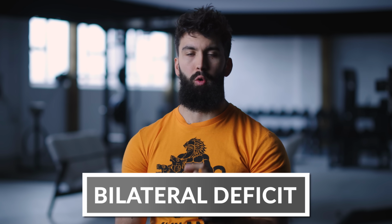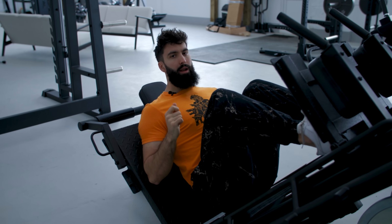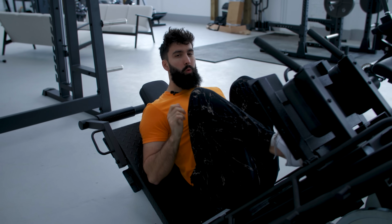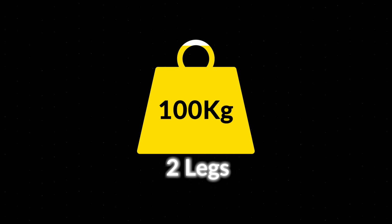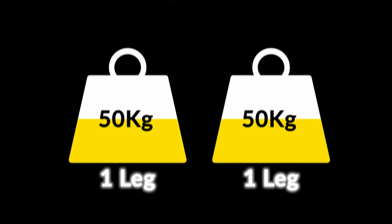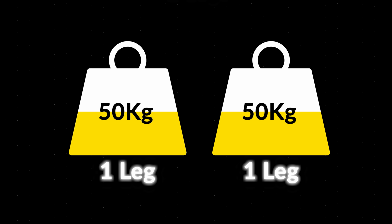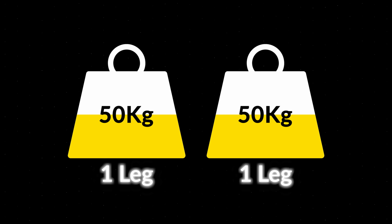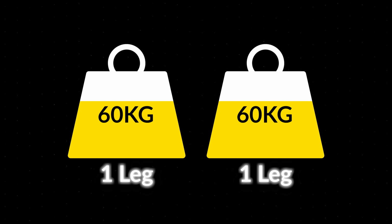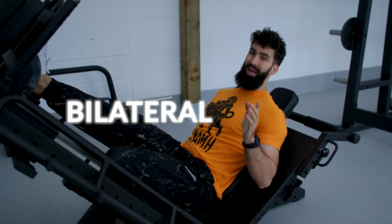In exercise science, we have a concept called the bilateral deficit. The concept of the bilateral deficit states that you can lift relatively more with one leg compared to two. See, if I could leg press 100 kilograms with two legs, you would predict I could leg press only 50 kilograms with one leg. But that's not what happens. Instead, with one leg, lifters are usually able to leg press closer to around 60 kilograms than only 50. That is the concept of the bilateral deficit.